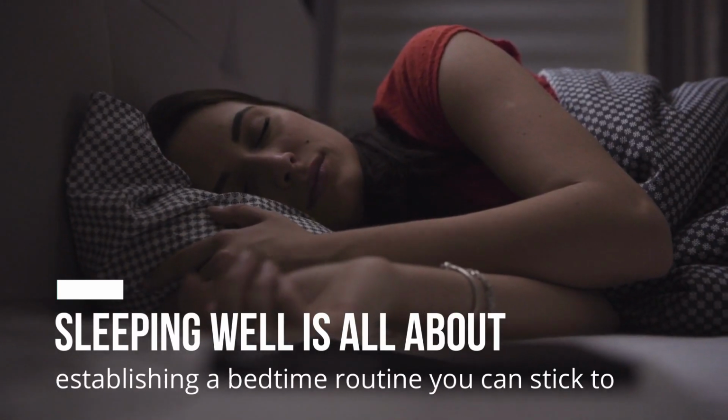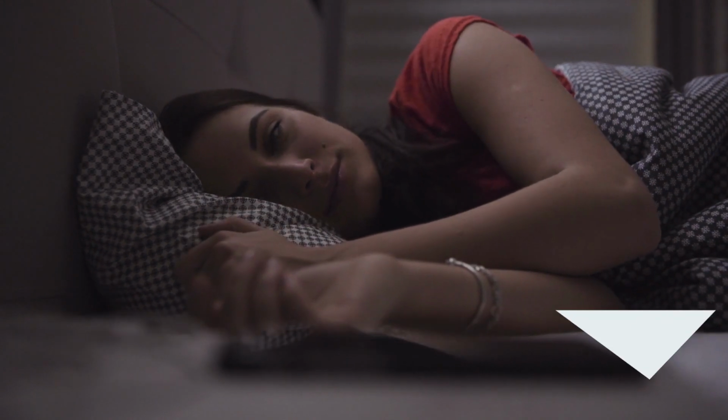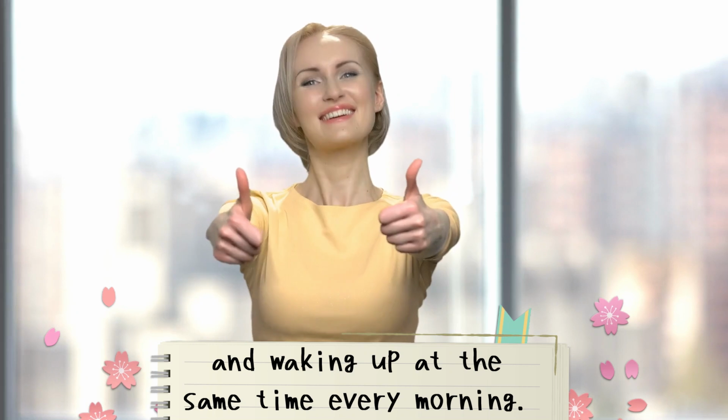Sleeping well is all about establishing a bedtime routine you can stick to. So practice winding down an hour before sleep and waking up at the same time every morning.